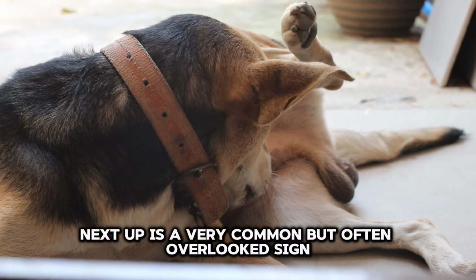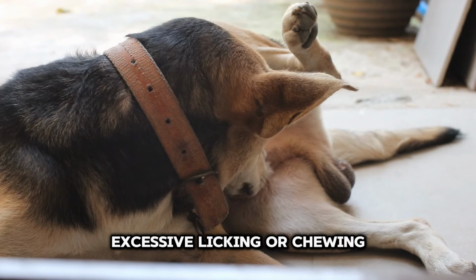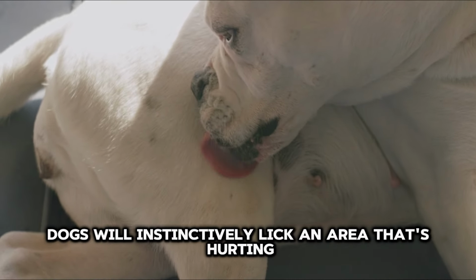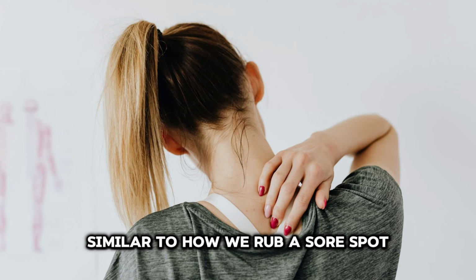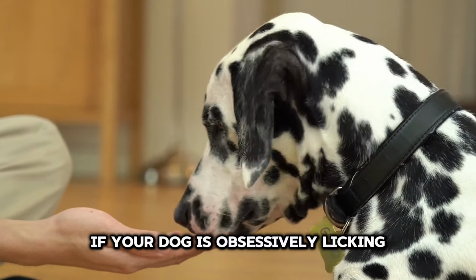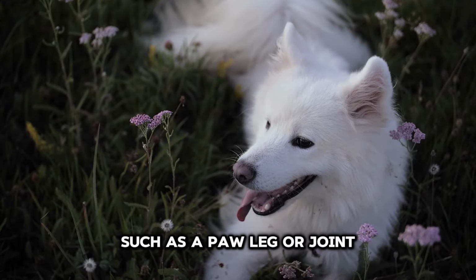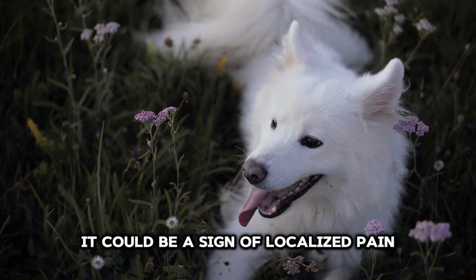Next up is a very common but often overlooked sign: excessive licking or chewing. Dogs will instinctively lick an area that's hurting, similar to how we rub a sore spot. If your dog is obsessively licking or chewing on a specific area, such as a paw, leg, or joint, it could be a sign of localized pain.